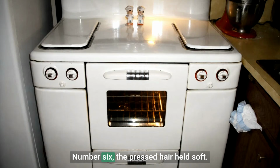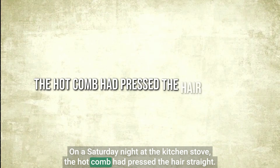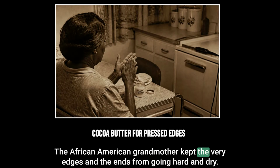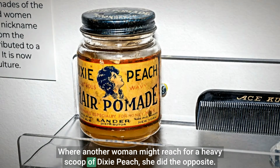Number 6. The pressed hair held soft. On a Saturday night at the kitchen stove, the hot comb had pressed the hair straight. The African-American grandmother kept the very edges and the ends from going hard and dry. Where another woman might reach for a heavy scoop of Dixie Peach, she did the opposite.